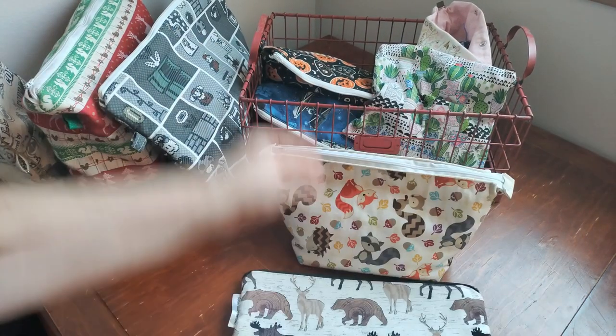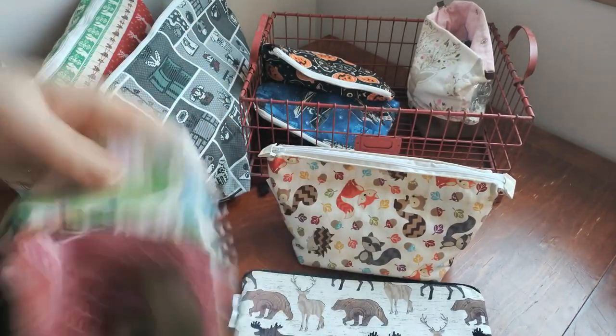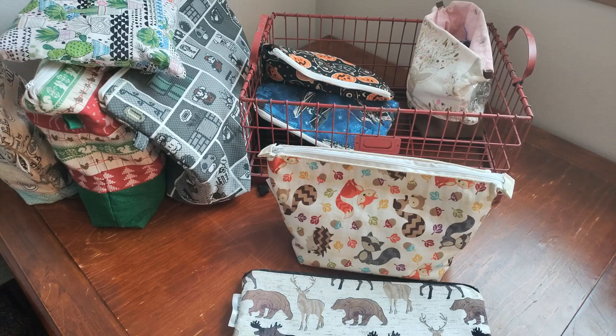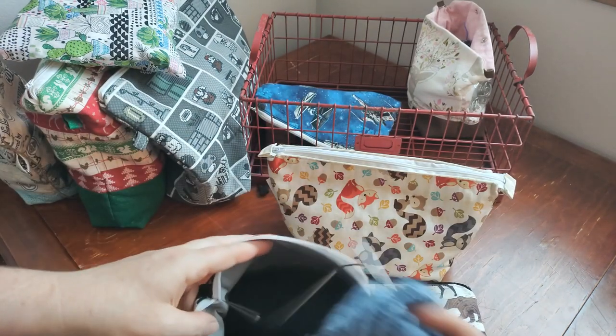Right. Undecided empty bag. What's in here? I bet this is spinning. Yes, this is fiber that I'm spinning on my Turkish drop spindle. So this is going to get finished. Yes. Okay. Halloween bag. Okay.